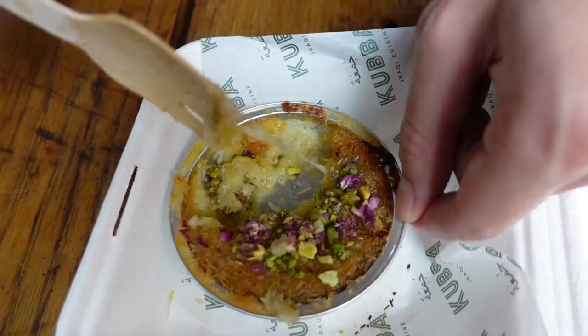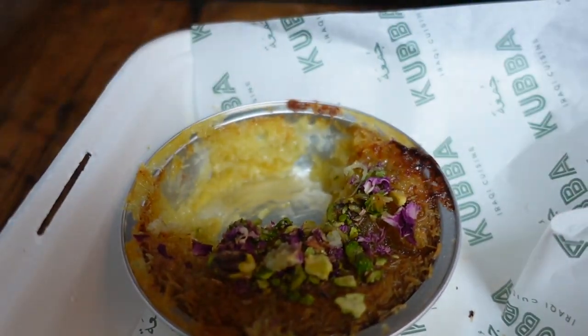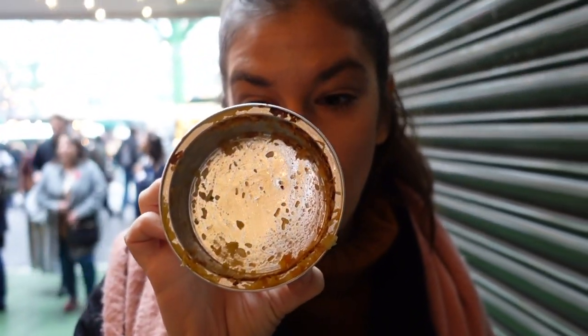Very, very interesting. It is this perfect combination of sweet and savory, and you can also kind of feel the rose and the nuts, so it's... As you said, you get a lot of the smell of the rose. Totally devoured.